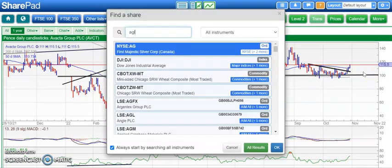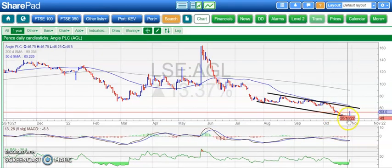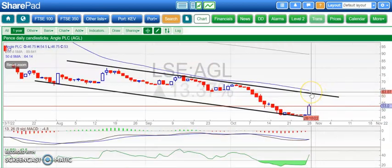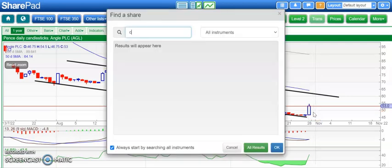On to Angle, and here we've got a situation where we bounced off the floor of a falling trend channel from the end of July. Top of the channel there, just below the 50-day moving average, so that's a 50-day line around 64, is our target, while we hold above around 48 pence, which was resistance on the way down. So looking rather better for Angle after an extended decline.